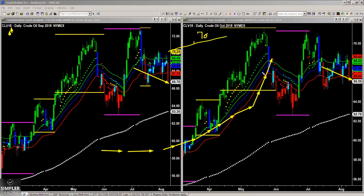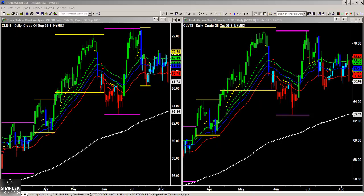As we get closer and closer to the rollover, October is going to be the front month, and September just rides off into the sunset. We're going to see the market have to adapt to the new price. Now, crude oil very often goes into backwardation, which is this kind of trajectory. In other words, the further out you get with the contract month, the lower the price is. That doesn't necessarily matter at the moment for our purposes.